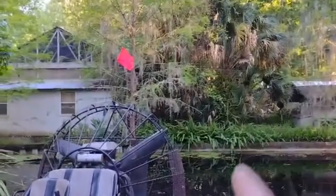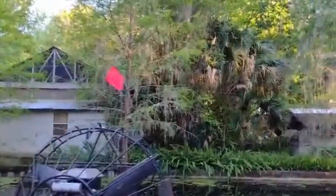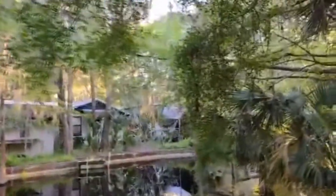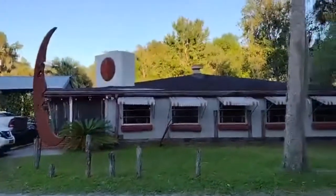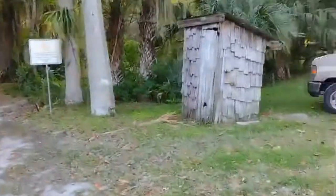This fan boat has a flag, and there's fishing wire wrapped around it. So whoever drove this in caught fishing line, and it stretched down that way. I don't know where it goes. And who's on the other end, I have no idea. There's a restaurant. And there's an outhouse right there. The door's upside down.